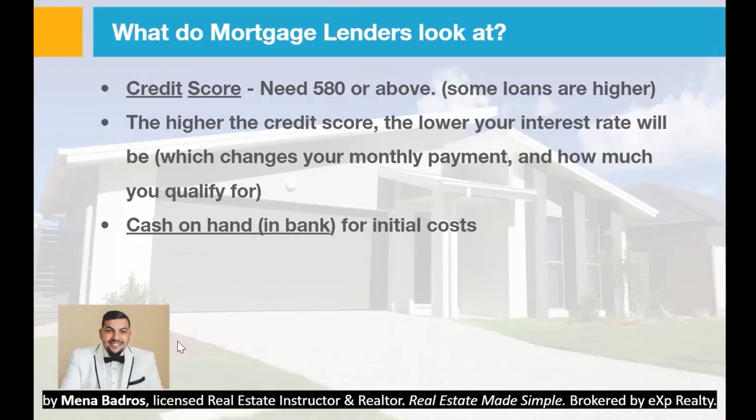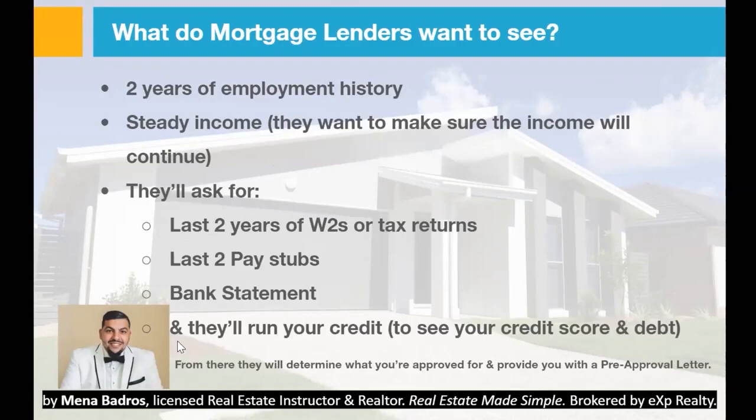All right. When you speak to a lender, the things that they'll want to see is they'll want to see 2 years of employment history. That's ideally. Now, there are other mortgage lenders out there that can be more flexible. And if your situation's a little different, if you're self-employed, for example, we can discuss that offline. It can still work for you, but typically in most cases, this is what they look for. They look for 2 years of employment history. They look for a steady income. Essentially, they want to make sure that this income will continue.